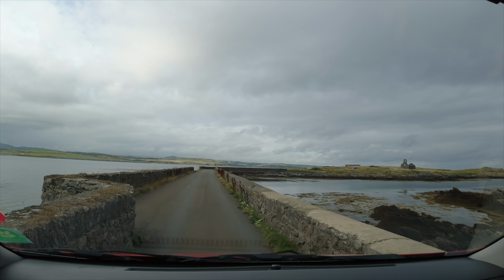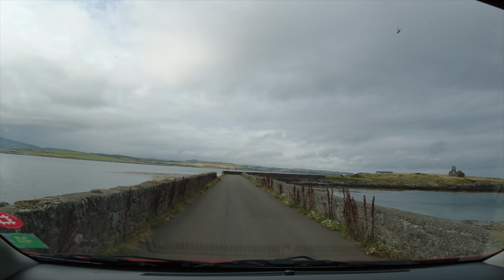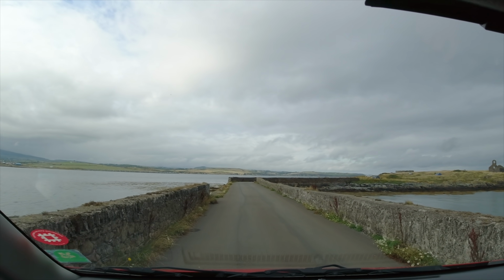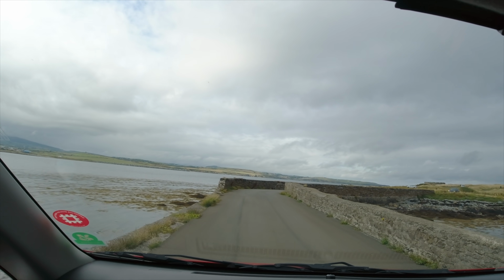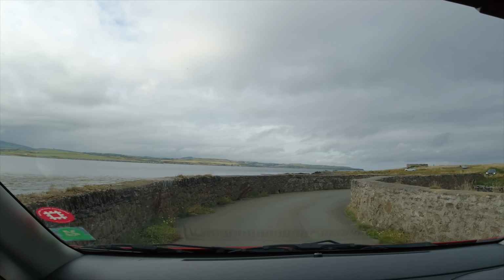Now, this reminds me of the Orkneys and their causeways. Do you remember? Not the Orkneys. Was it the Outer Hebrides? The Hebrides, yeah. And in particular, that place where you could see the otters.